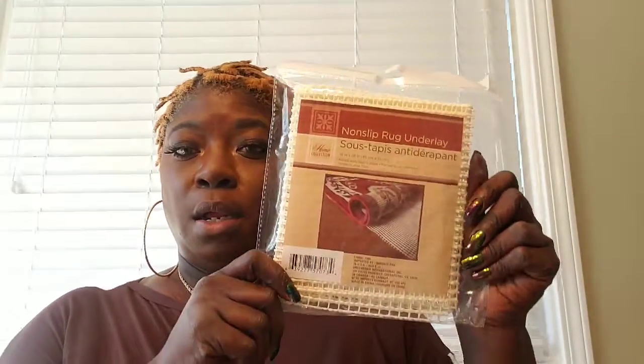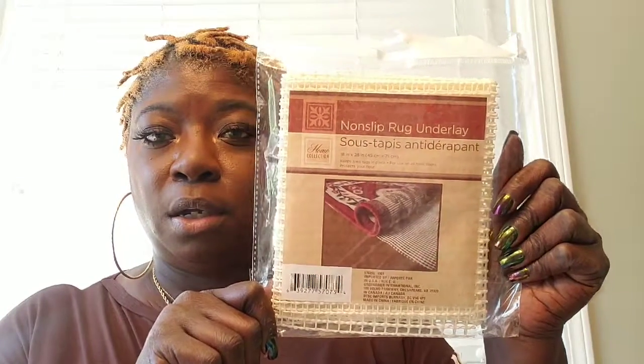So we're going to get right into the haul. First of all, I got these non-slip rug underlays. A month or a couple months ago, if anybody watched my Family Dollar General haul, I had got some rugs, and so now I need to make them non-slip.